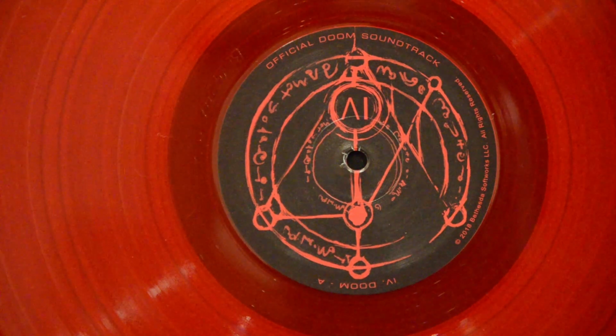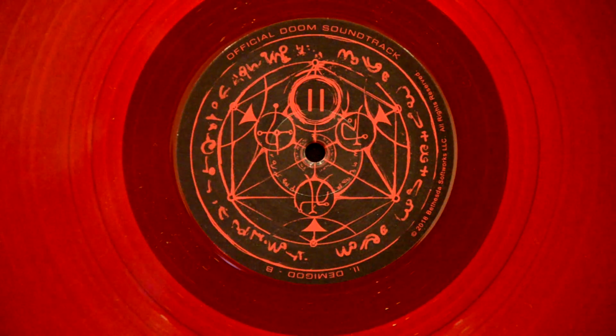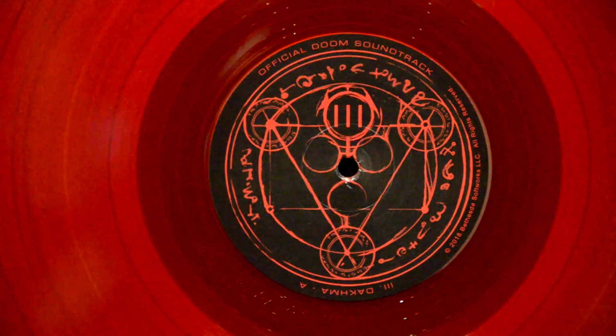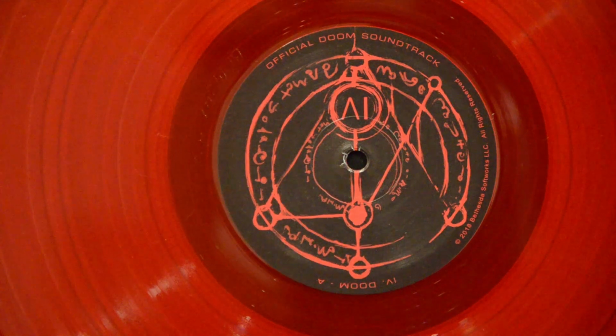The sticker around the centre of each disc is the same on both sides and has the disc title, number and side letter, as well as a rune which matches the one on the back of the sleeve that it came out of. And that just about covers everything there is to see with this release.